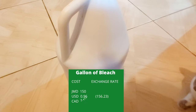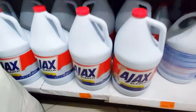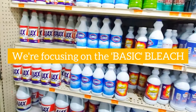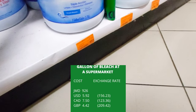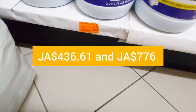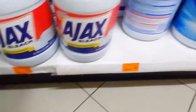$100. Okay. All right. So a gallon of bleach at a bulk store costs $150, while a gallon of bleach at a supermarket costs anywhere from $586.61 to $926. Now this is of course depending on the brand. Clorox is $926 for 3.78 liters, 1 gallon. Now that saves you between $436.61 and $776 at every purchase, assuming that the bulk bleach is of equal value or quality.